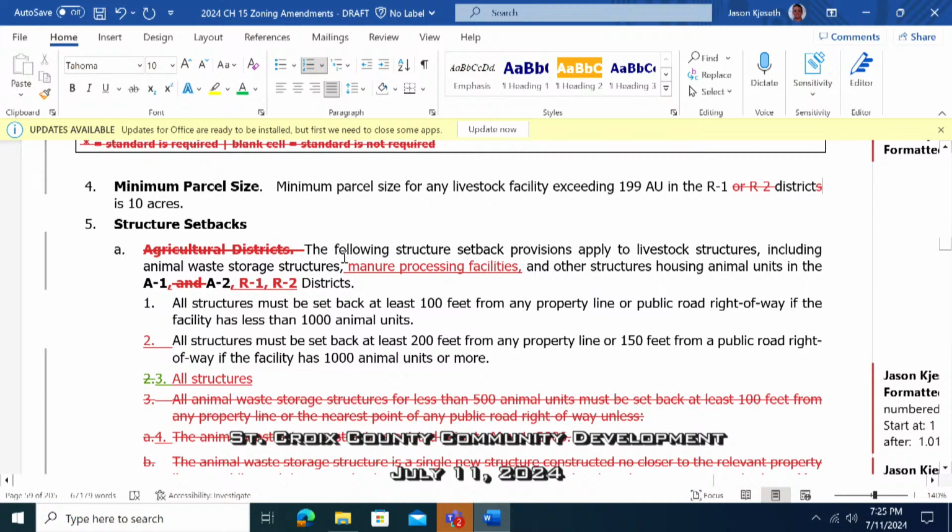Structure setbacks, the following structure setbacks shall apply, and we included manure processing facilities with this and other structures housing animal units in the A1, A2, R1, and R2 zoning districts. So everywhere above this, we allow livestock facilities in the R1 and the R2 districts, so we thought they should apply here, especially since there are more populated areas, generally speaking.